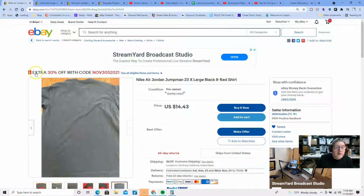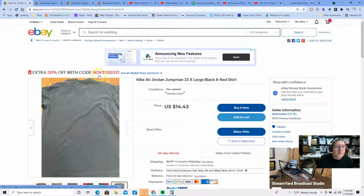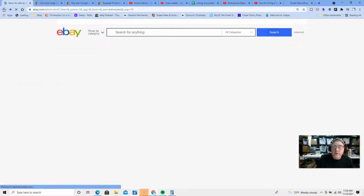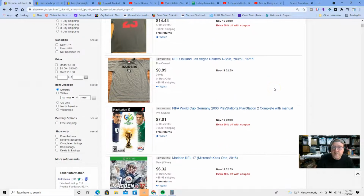Something I do like is how you're using these coupons. eBay is really pushing repeat buyers and these instant coupons, and you're doing a good job with a 30% off coupon. I'm curious to see how those are converting for you. I know the coupons that I run really help convert and push sales. All right, let's look at the next listing.